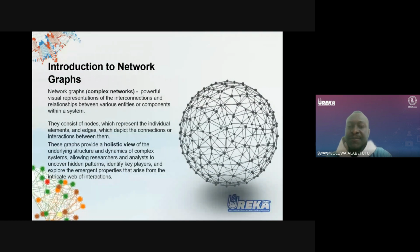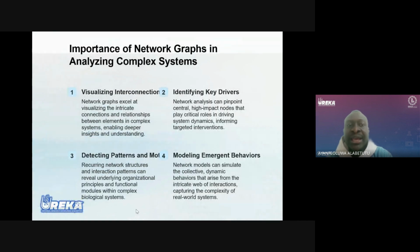We also need to understand that there are some things we need to look out for when we are trying to make sense of the network or create hypotheses. Some of those things are the key players. By the way, another name for the network graph is the complex network. But let me come back. Some of the things we need to look out for are hidden patterns, key players, and dynamics of the system. Once you have the network graph, it's very important to start checking around it, so that you can unravel something from the puzzle of connections that it shares with you. Why do we need this?